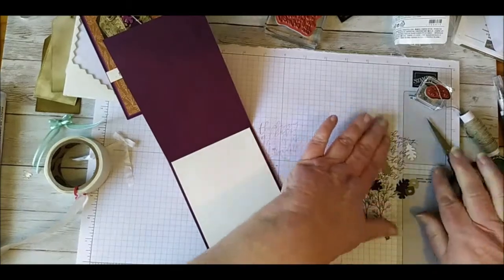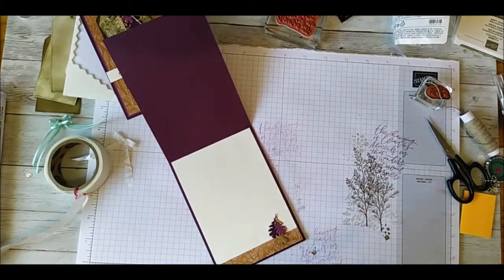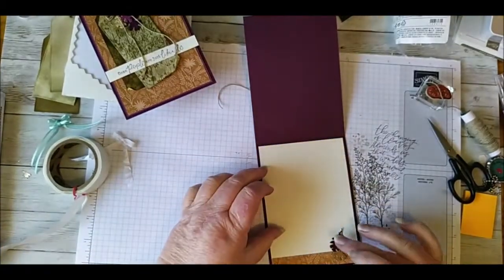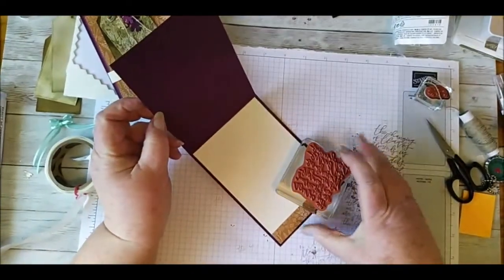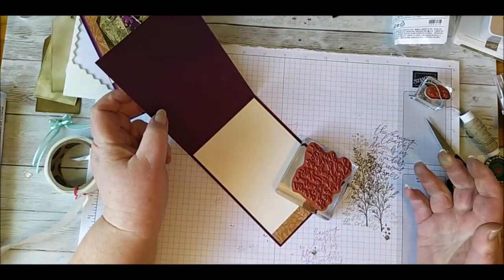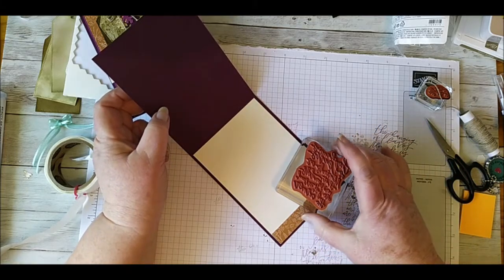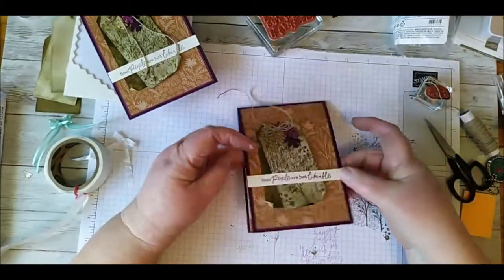Okay. Just get rid of some of these little bits and pieces. Keep those for later on. Again, you could put your block back onto that just to hold that down for a little bit, just to make sure that that glue starts drying and they don't move. But just for now, I'm just going to close that up.